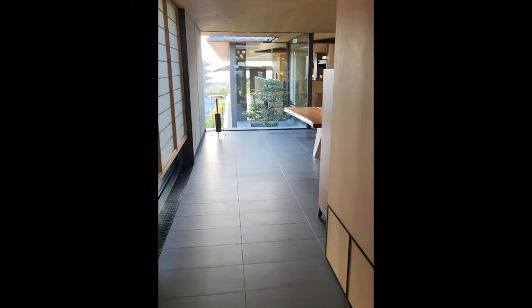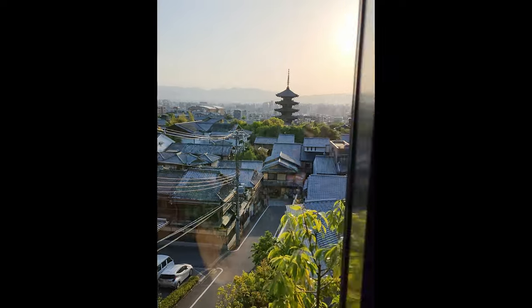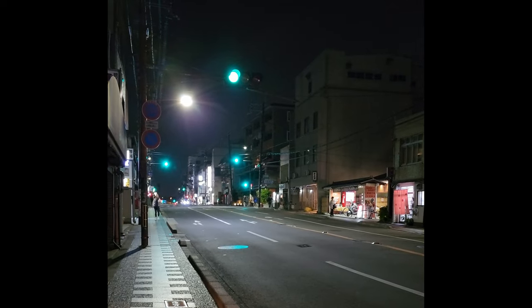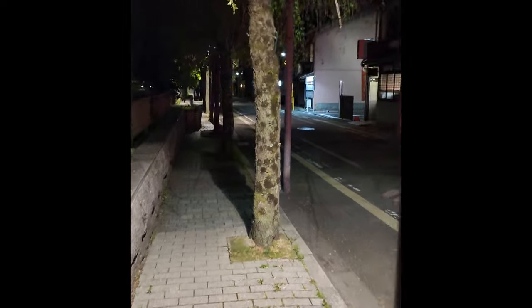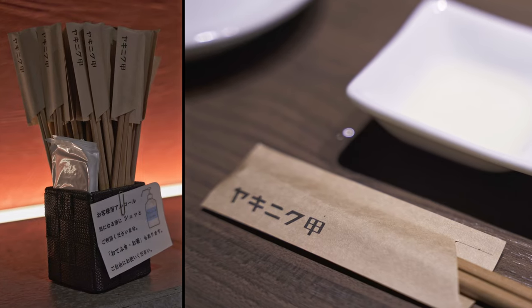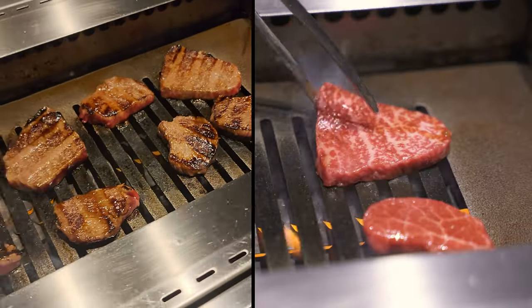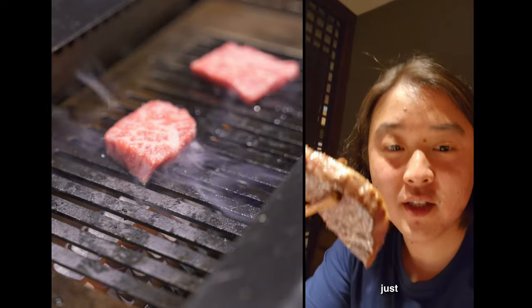Now it was time to head out for our dinner reservations. Private booth with some of the highest quality beef around. That's right, yakiniku time. Alright, this is it. Matsusaka beef, very beautifully grilled, just salt.